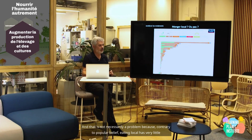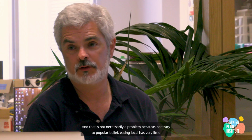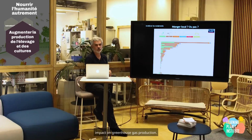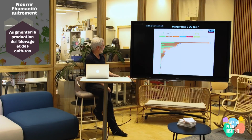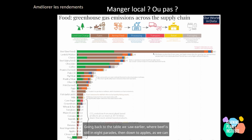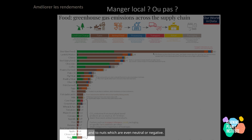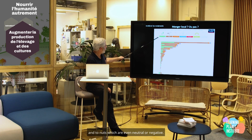And that's not necessarily a problem because, contrary to popular belief, eating local has very little impact on greenhouse gas production. Going back to the table we saw earlier, where beef is still in a class of its own, then down to apples, as we can see, and to nuts which are even neutral or negative.